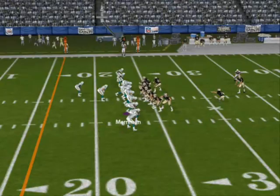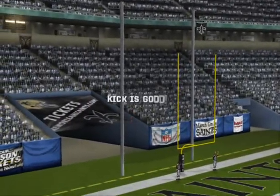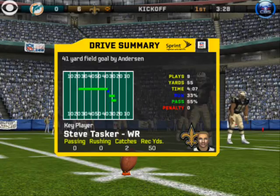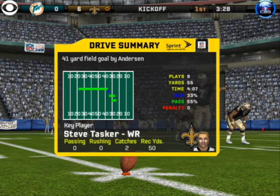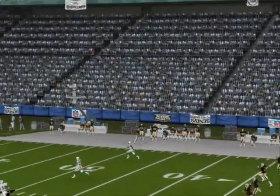Anderson will come in looking to try the field goal. The attempt is good. Another one that goes through, his second of the day. Not every drive is going to get you a touchdown, so getting 3 was big. Now they've got to go over what worked and what didn't, so the next drive will get them a TD.